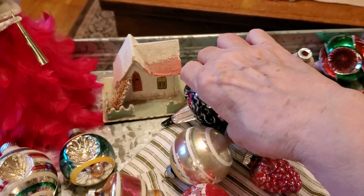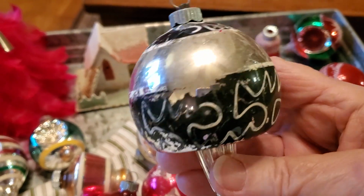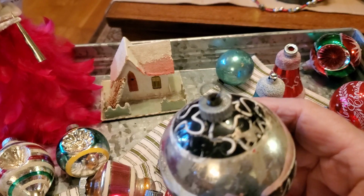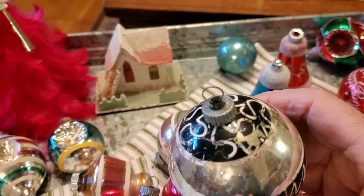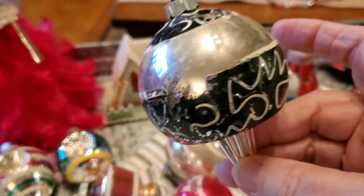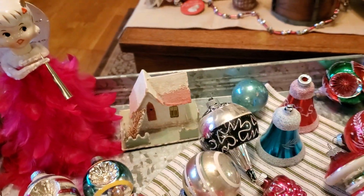The one that is so unusual, and if you've ever seen one like this with the black and silver, let me know. But it does say Shiny Bright. Like I said, I know you can't see it, but it says Shiny Bright on the top. But look at that shape. Isn't that most unusual? Just love it.